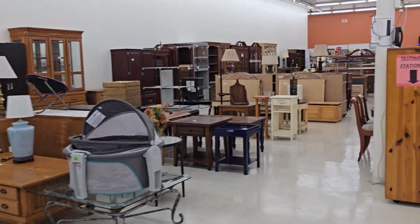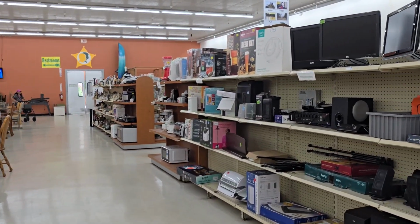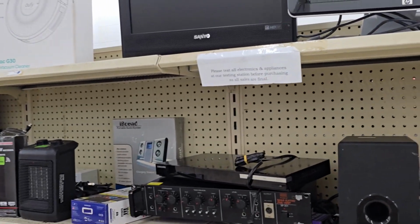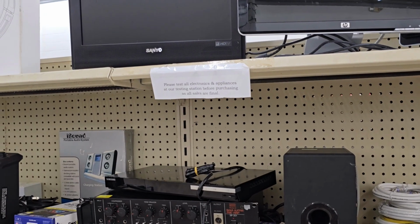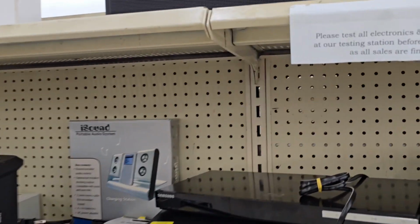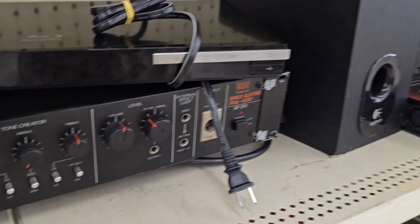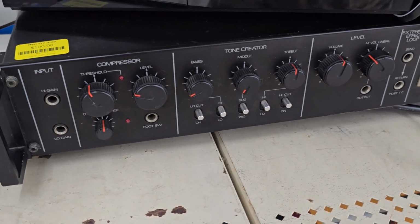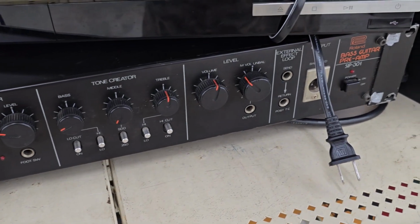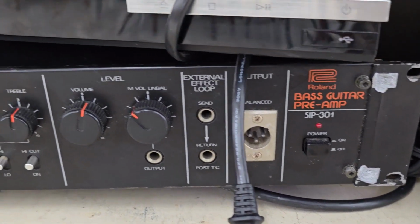I come into these places hoping to find something that the staff didn't really understand what they had, and they priced it rather low, and I'm able to buy it and resell it. But that doesn't happen too often in the secondhand stores. Most of the people are looking stuff up themselves on the internet, then putting the price tags on them. I have no idea about this. It's just interesting to look at.